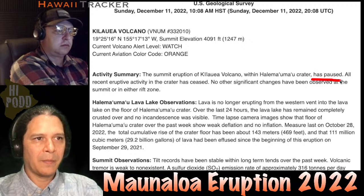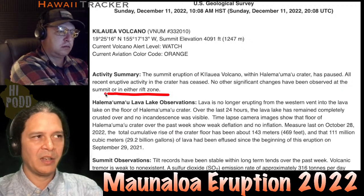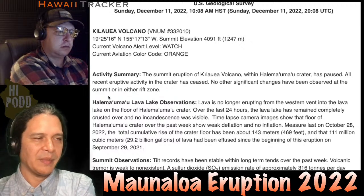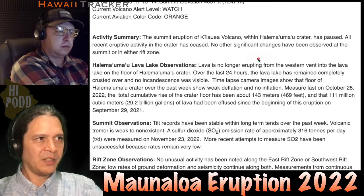Then come Sunday, yesterday the 11th, finally they say, summit eruption of Hawaiʻi Volcano within Maunaloa crater has paused. All recent eruptive activity in the crater has ceased. No other significant changes have been observed at the summit or in either rift zone. So that part's important. No changes in either rift zone or really in the summit. It's doing what it's been seen to do recently. No big changes there. So here's the details.